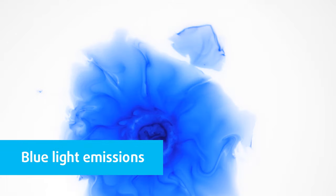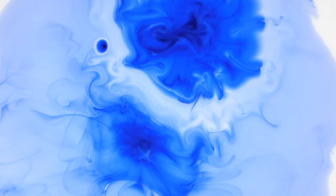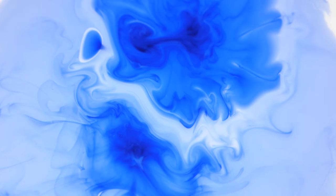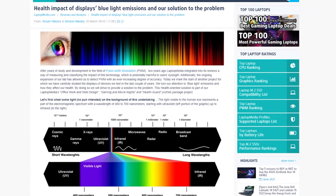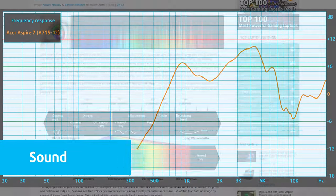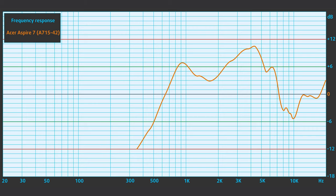Installing our HealthGuard profile not only eliminates PWM but also reduces the harmful blue light emissions while keeping the colors of the screen perceptually accurate. If you're not familiar with the blue light, the TLDR version is emissions that negatively affect your eyes, skin, and your whole body. You can find more information about that in our dedicated article on blue light. Acer Aspire 7 speakers produce a sound with pretty low maximum volume and deviations across the entire frequency range.